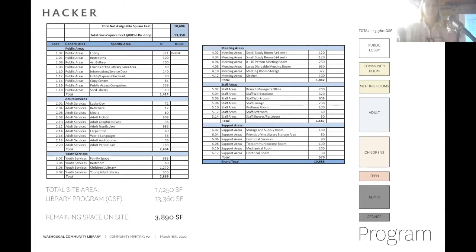So I'm going to talk a little bit about the building program. When we say building program, these are the main spaces that have lots of subspaces within them. Based on a lot of comments that we heard at the first community meeting, and also working with shelving numbers and the size of the collection, we've drafted this program that puts the building at just over 13,000 square feet. And just for reference, the current library space is about 2,200 square feet. So this is quite a big jump in size.